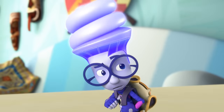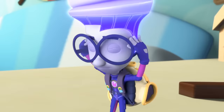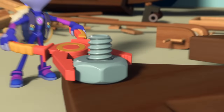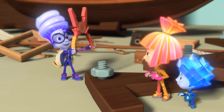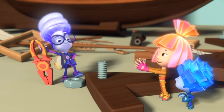Just be careful how you use them. All your fingers, you could bruise them. Pliers are a great tool indeed.